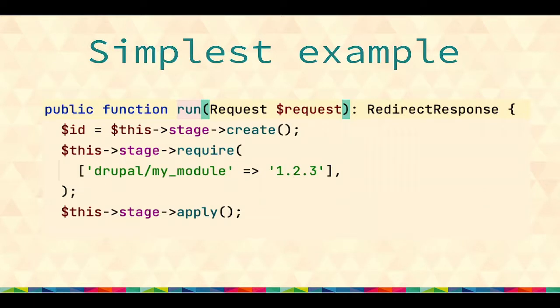This is the simplest example of using the stage. And this is actually from our test code. We have the stage class instance from Package Manager. We call create, which copies all the Composer-managed code over to the stage environment. Then we call require and we tell it what we want to require. And then we call stage apply and that moves it back over. So this used to be kind of exactly how it worked.